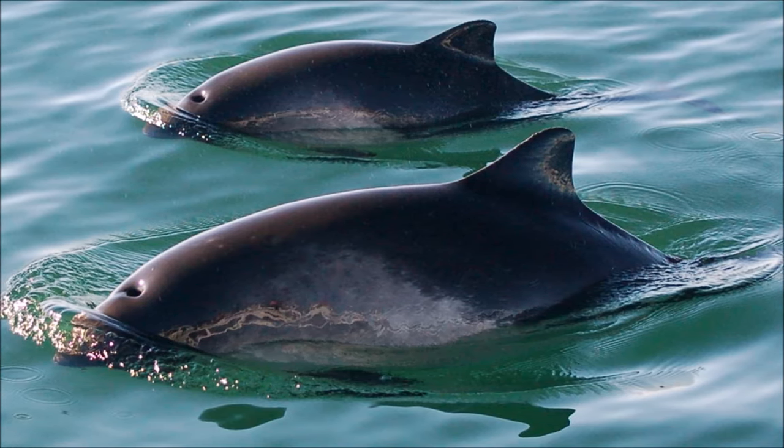Baiji is thought to be the first dolphin species driven to extinction due to the impact of humans. This dolphin is listed as critically endangered, possibly extinct by the International Union for Conservation of Nature, has not been seen in 40 years, and several surveys of the Yangtze have failed to find it.